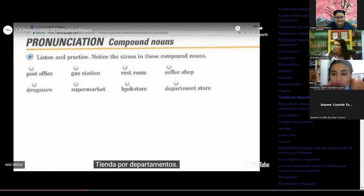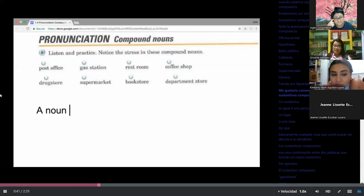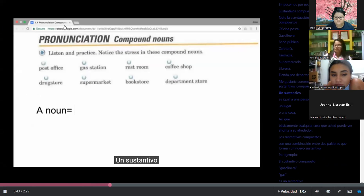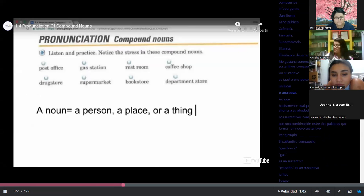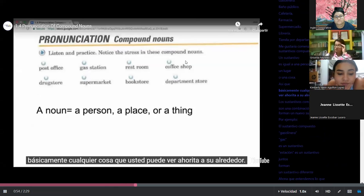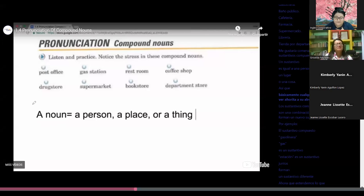So continue here. I would like to start off by explaining what compound nouns are. A noun equals a person, a place, or a thing. So basically anything that you can see around you is a noun. Okay, so what is a noun in Spanish? A noun. The word noun. What is it? Nombre. Ajá. Pero no se refiere solo como decir Alejandra, for example, right? Sino que también se refiere a qué? Person, place, or thing. Lugar o cosa. Ajá. Por ejemplo, un noun.